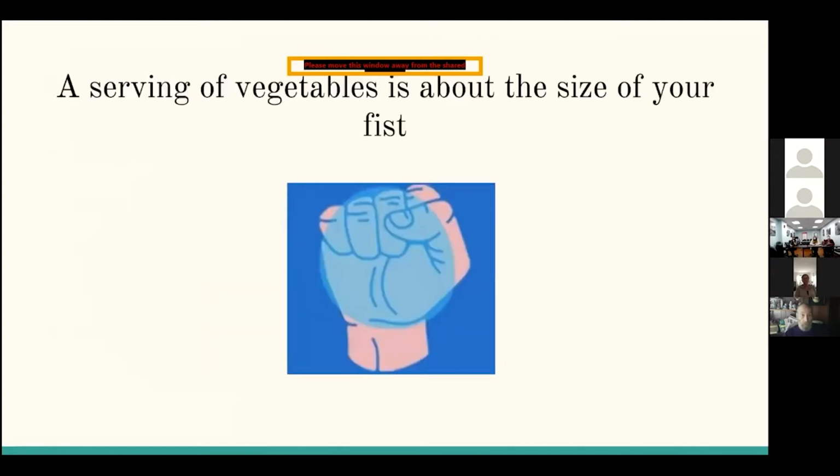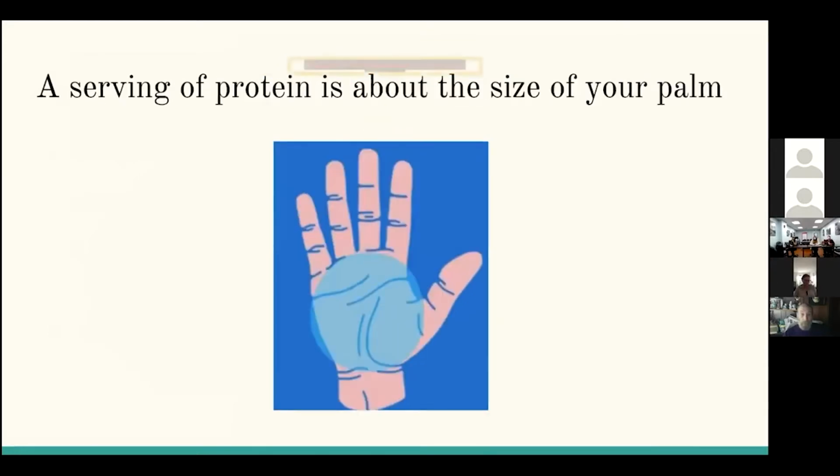So first off, for vegetables, you want to measure a portion size to be about the size of your fist. This will give you about 1 cup of raw vegetables for foods like broccoli, carrots, or peas. A serving of protein is about the size of your palm, which will give you about 3 ounces of food, like for cooked meat or fish.